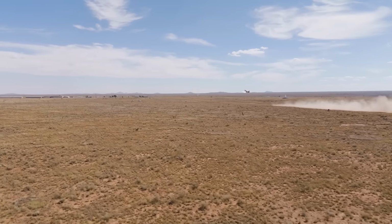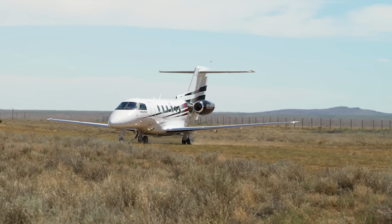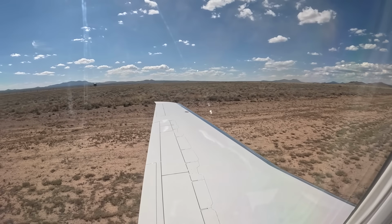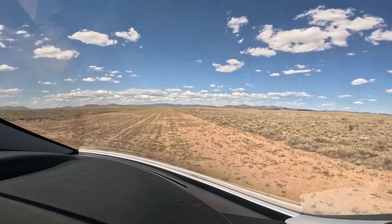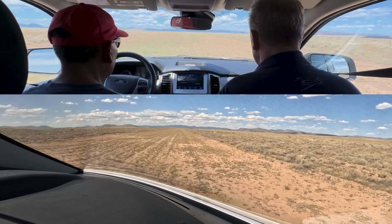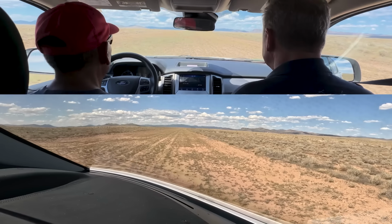So fun. Then after landing, we turned around and back taxied for departure to do it all again. And honestly, this was surprising to me. The ride in the jet down the runway was smoother than when we drove it earlier that day in a truck. The FBO was nice there. They helped us check for potholes and stuff. We were bouncing around the truck.